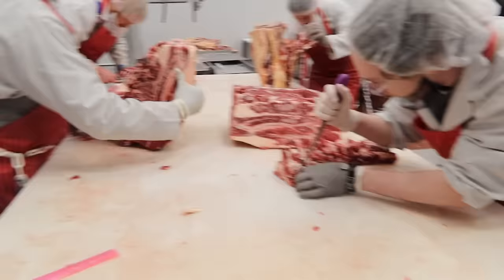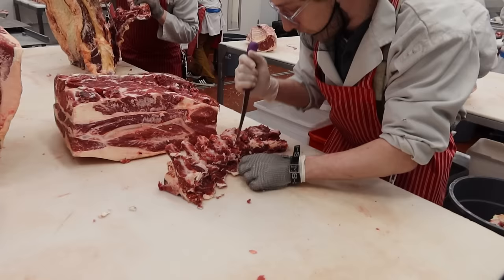So we got four chucks. You guys are all doing chucks right now? Blades, yeah. Part of the chuck.